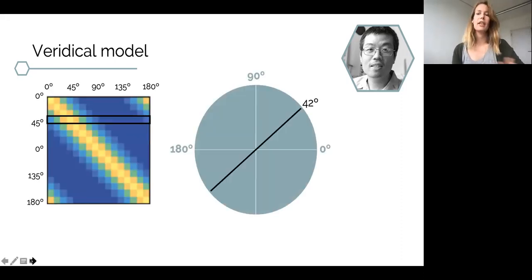Let's say you have any kind of orientation in orientation space, let's say 42 degrees, then you would expect that orientation to be most similar to itself. If you compare that orientation to, let's say, 50 degrees, it would still be quite similar. But the further away you go in orientation space, the more dissimilar it becomes. So what you end up with is this sort of diagonal looking model, which we term the veridical model.